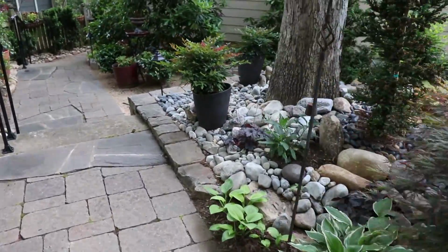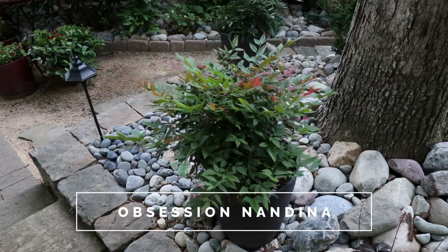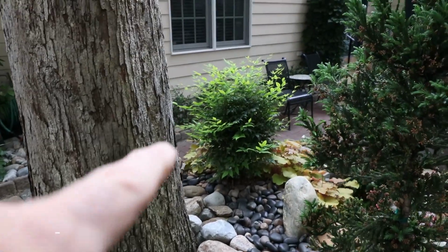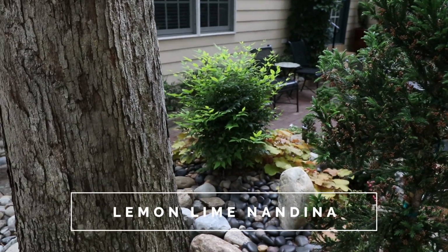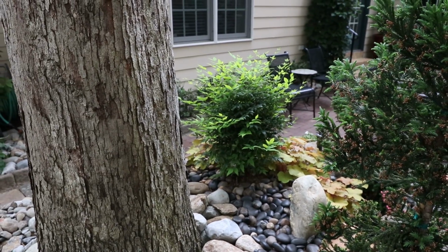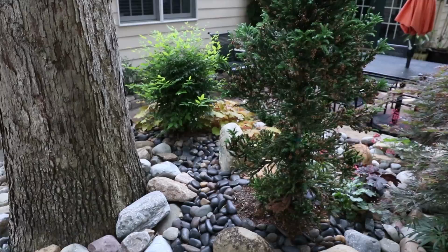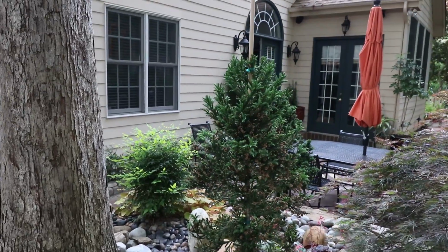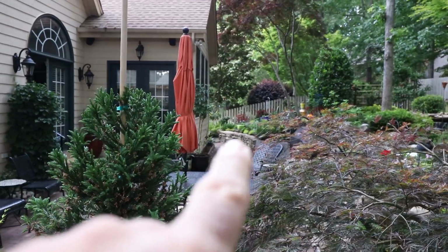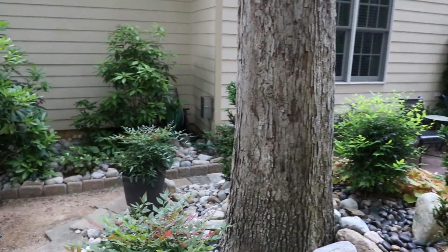She's got a container. This is Obsession Nandina right here. I've shown this one on the channel several times. That one's in a container. There's a lemon lime Nandina. This is a great plant. It says full sun or part shade on the tag, but in this shady space back here, that little pop of new color stands out. There's a black dragon cryptomeria, and you can see back across this patio over there to where I started in the backyard, how everything is kind of interconnected.